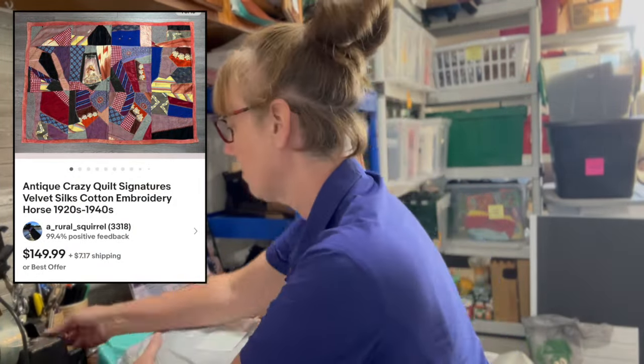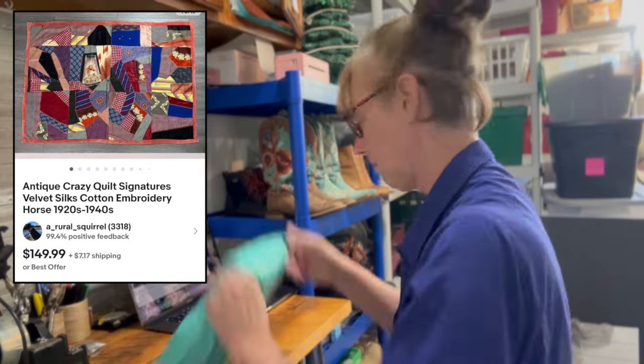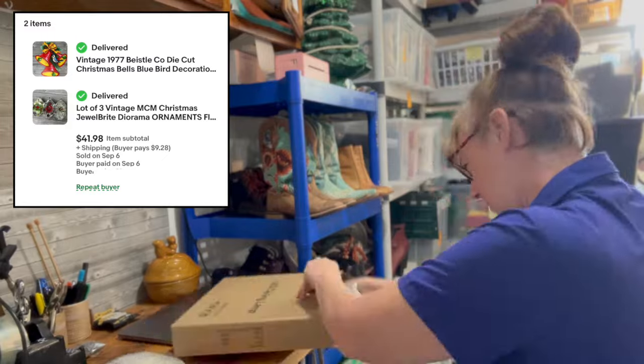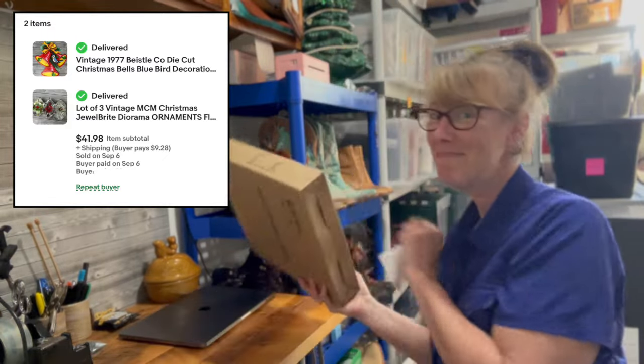Another one of these crazy cool quilts. It's literally a crazy quilt. This is a full price sale of $149 to a repeat customer. Thank you so much. And speaking of repeat buyers, this is some vintage Christmas that's gonna go out. This is two items, same buyer, $41.98 full price sale.